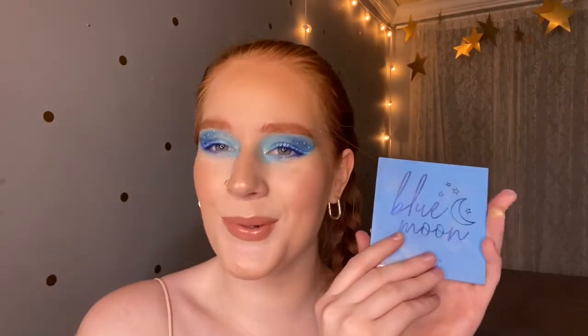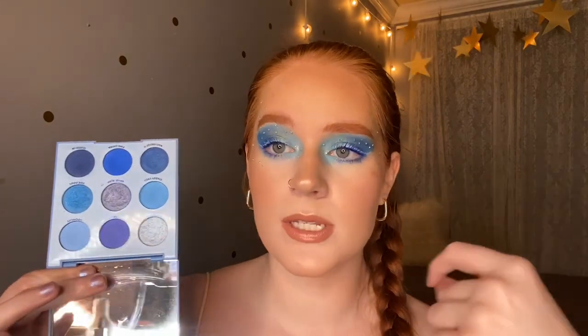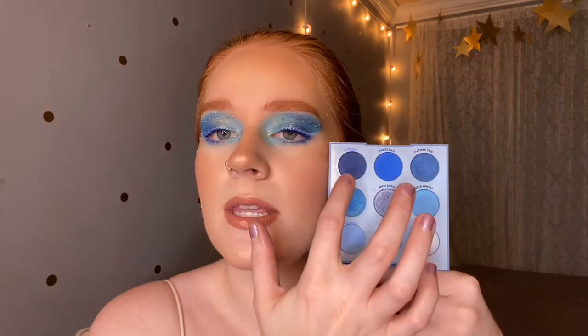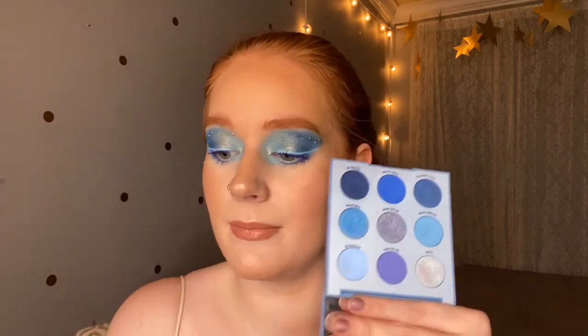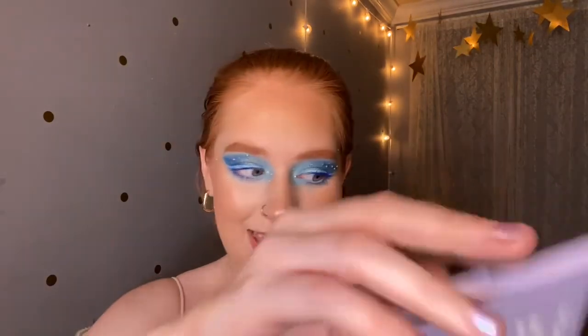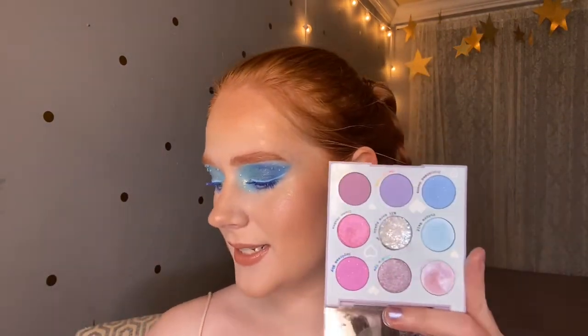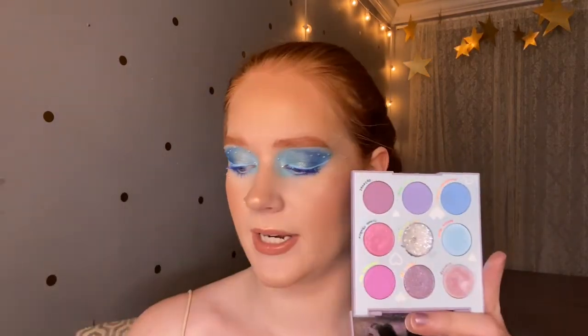We got Blue Moon, which I actually used a crap ton today. And this palette is so loved. Most palettes don't have very blendable blues, and this is so blendable, and that's why I love this palette so much. I have this mixed with this in the outer corner, and then I have this mixed with this in the inner corner, which brings me to my next palette. This is their In a Trance palette, which was also part of the tie-dye collection along with Aura and Out, and then also Miss Bliss, which we're getting to.